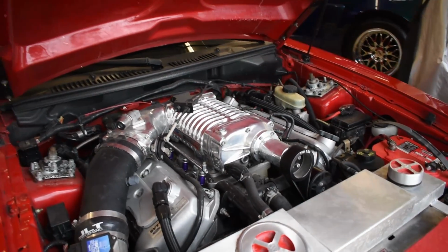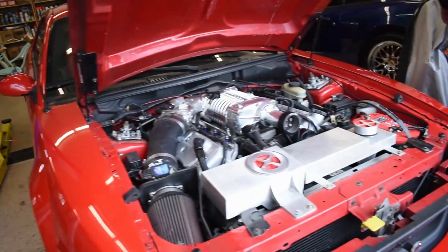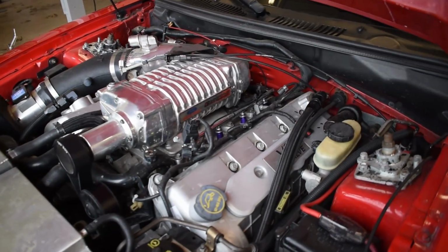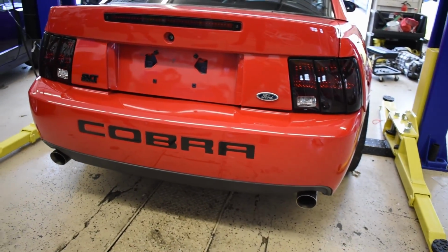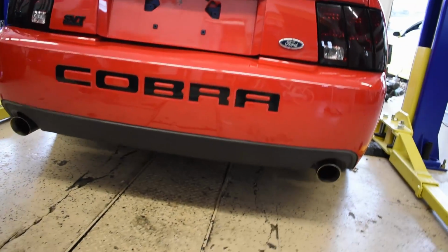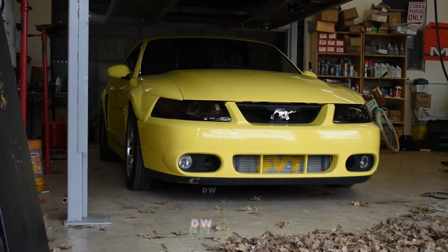All right, so 10th anniversary 03 Cobra coupe. What's the number on these? Oh, okay. I just found them somewhere. The ones that were on there were all crappy, and the pipes were all rusting up, so I replaced them. Oh, that looks clean.